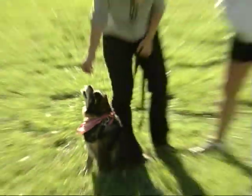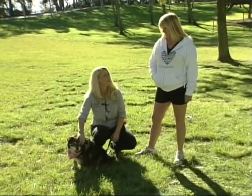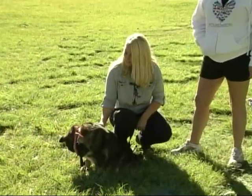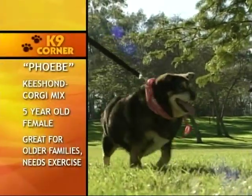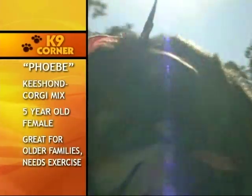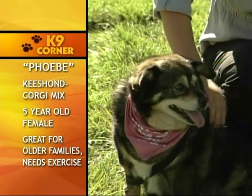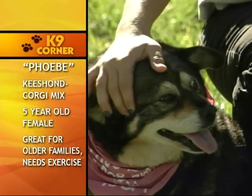We have the lovable Phoebe next, and she's about 5 years old, right? And she's had a little weight loss lately, is that right? Yes, she has. She's about 25 pounds less since we found her up in Griffith Park. She's lost weight and is moving better and just doing better. Yeah, so she probably needs to lose a little bit more weight, right? Definitely. She's a Quiche Hound Corgi mix is what we're guessing, and definitely she's got another 10 pounds to go.